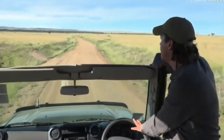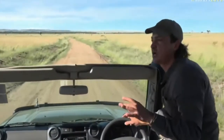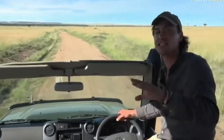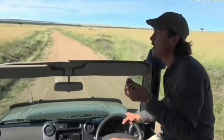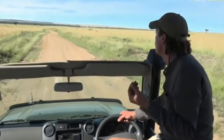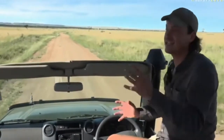So as you can see, we're in this absolute sea of grass at the moment. We are heading down towards the Mara River. There's a spot down there that we're heading towards. It's really good for big cats and birds. It's called Maji ya Ndege, which basically means water of the birds, so there's often lots of water birds there. And there's a spot where, on our way back from a meeting, we nearly saw a lion kill a couple of days ago.